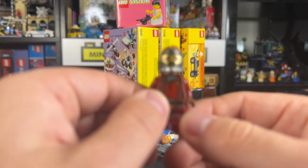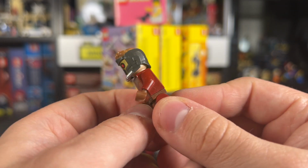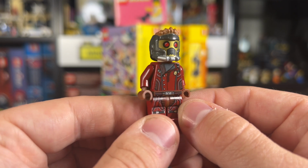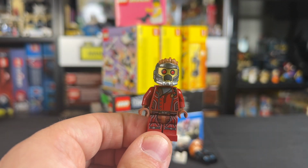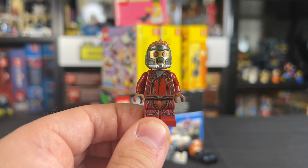I picked up the Star-Lord minifig. Unfortunately, this one and a couple others had some pretty bad torso cracks I didn't realize till I got home. But the value here, of course, is Star-Lord's helmet, because there have only ever been two LEGO Star-Lord helmets in sets before, and unfortunately, those were years and years ago, so this has become a very desirable piece.